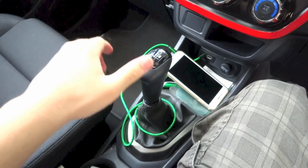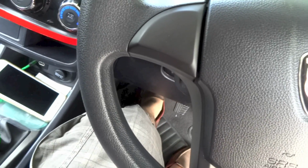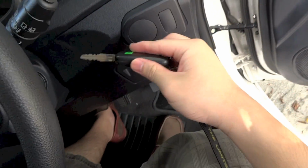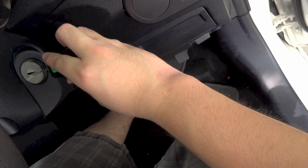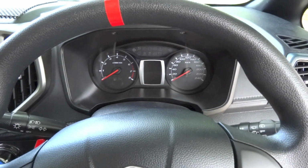This Iriz does have a 5-speed manual, and to start the manual Iriz, put your foot on the clutch, insert the key into the slot right here, and twist the key like you would in a normal car.